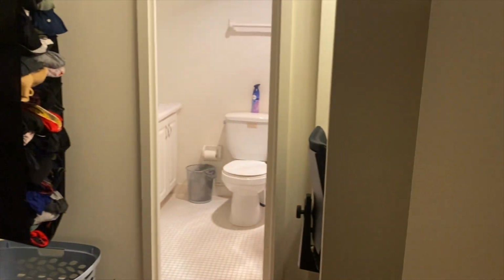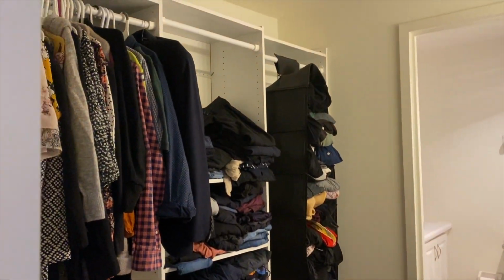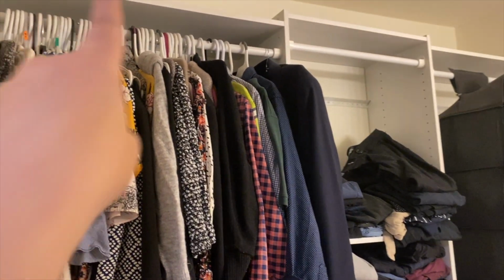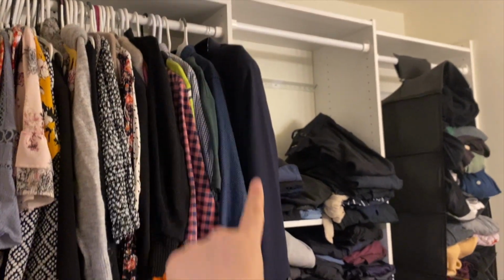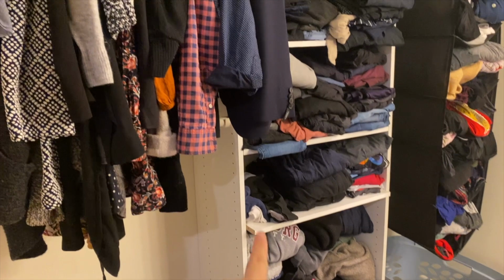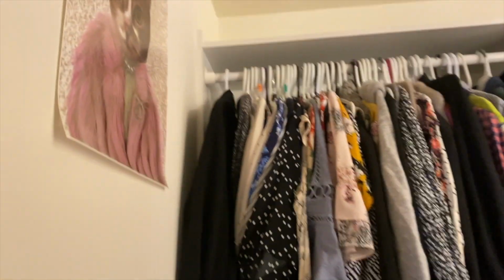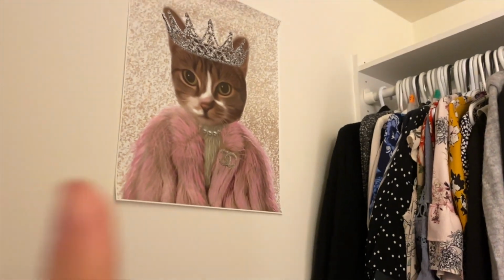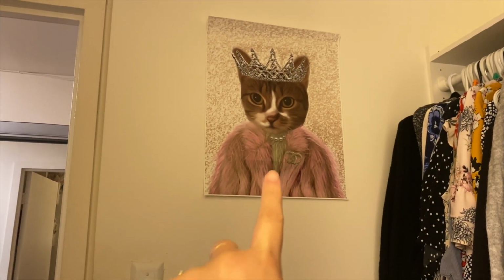In here, you would think it's just a little closet, but it's actually a walk-in closet. So coming in, this was already made for me. Everything was set for storage, so I didn't really have to make any additional room. Yeah, this is a picture that I created digitally and then I printed it out.